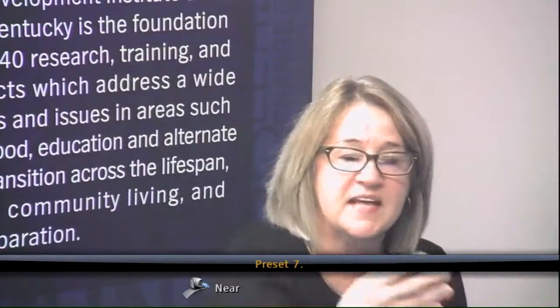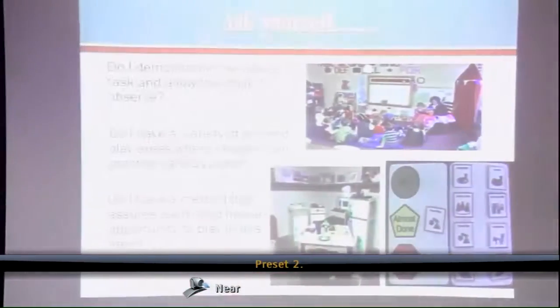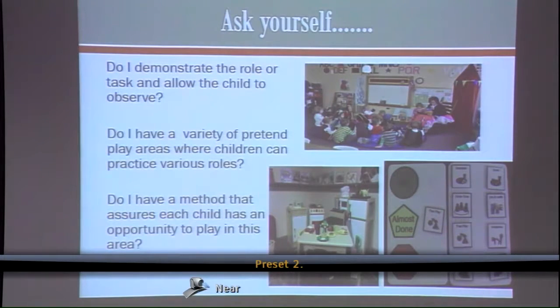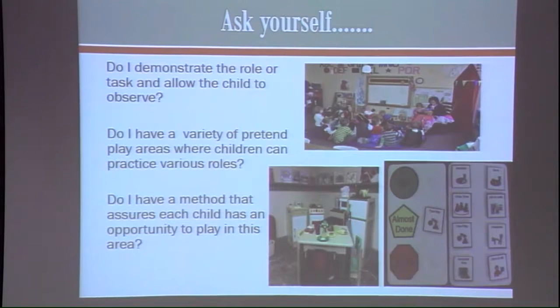So here's just some things to ask yourself. I'm doing this after each little segment, like sleep. Ask yourself, are you doing this? Calming strategies, ask yourself, do I have this in place? For this, ask yourself, do I demonstrate the role for the kids? Do I have a variety of pretend? Do I make sure I know they're going to this area so that I can keep track of that? So that's a real nice thing you can do: you're almost done, or you've had a turn at this, now it's time to move, so that the other kids move out of that area and we direct these kids to here.